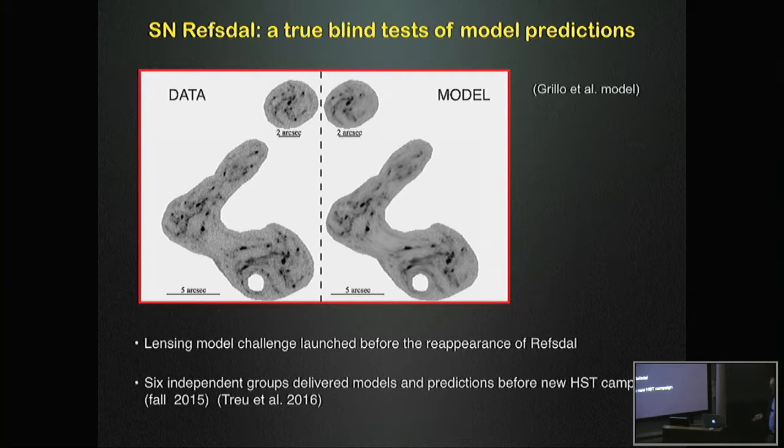So at that point, we realized, together with Tommaso Treu, that it was a great opportunity. For the first time, no cheating, we could run a blind test. We asked six modelers, six lensing experts, to tell us when and where the next image of the supernova is going to reappear. This is a great test to really try to understand the systematics of these lensing models, because they are different: there are parametric models, parametric-free models, and so on. But it was critical to get this spectroscopic information to enable all this.